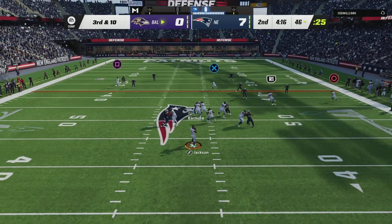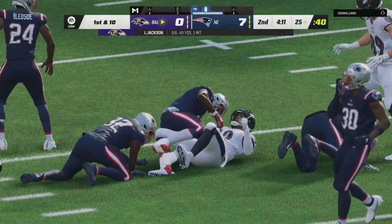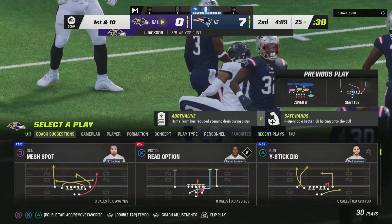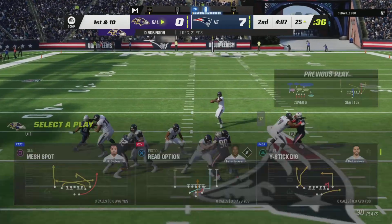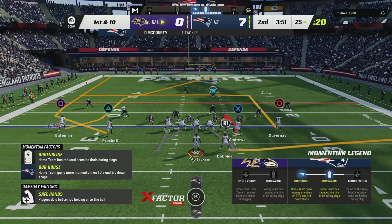Jackson will throw again. That's caught. It's DeMarcus Robinson. And he's got another first down as the tackle's going to be made at the Patriots' 25-yard line. Great way to convert on 3rd down there. 21 yards on the play.